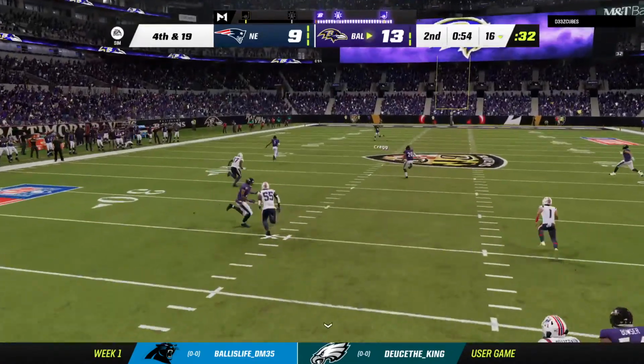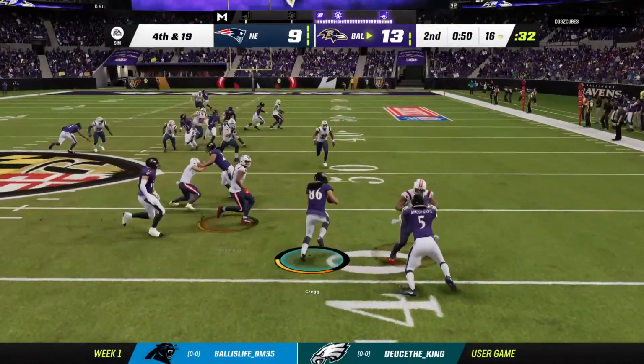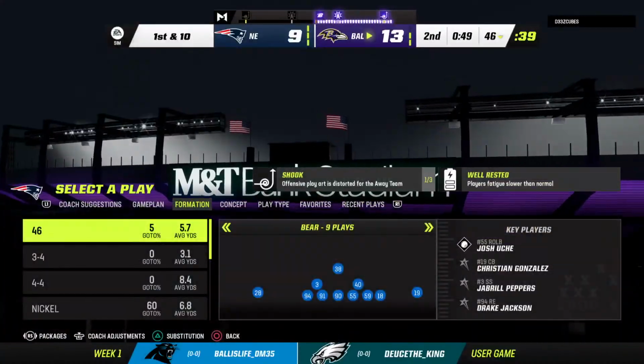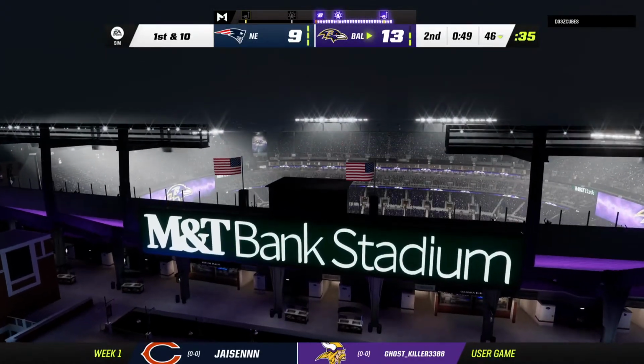He's been a busy man here in this first half as he gets it away. Fielded at the 33. Found good room to run there. Returns it 14 yards. And it will be 1st and 10 as they take over.